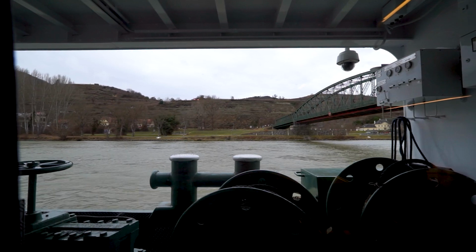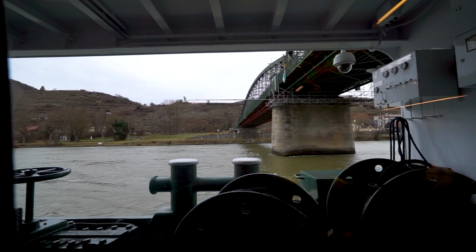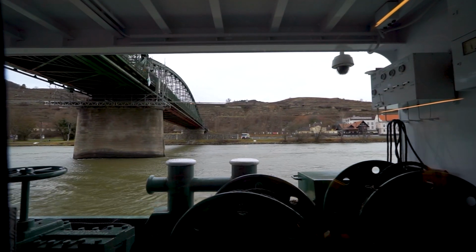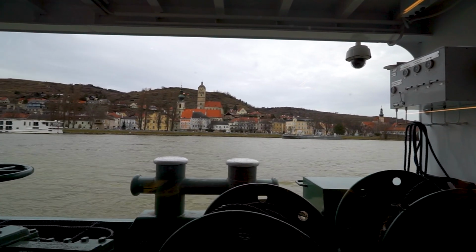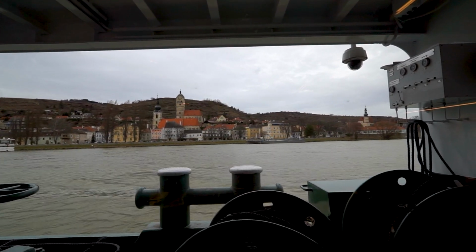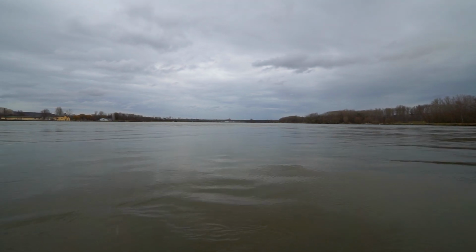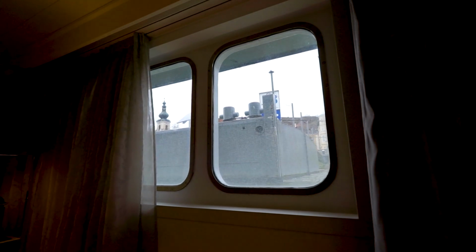Then it was just a few minutes until we reached Krems. There we sailed past our docking location until we reached the turning point, and then we sailed back to our docking location, where we will spend the rest of the day till the evening. Here we are already past the docking location, and then it was time to turn and dock, and then it was a walk of about 1.5 kilometers or 20 minutes into the city center of Krems.